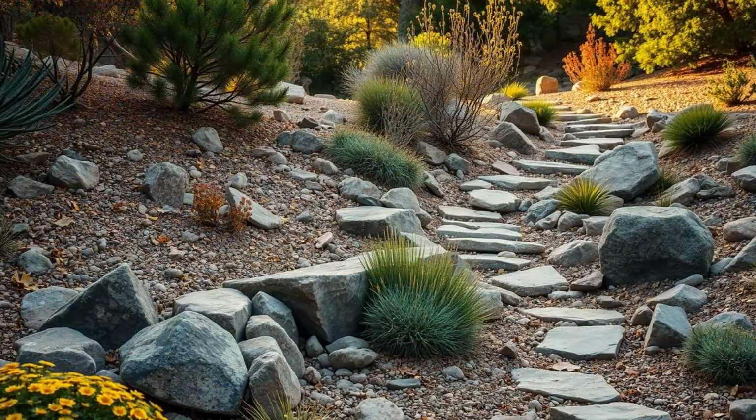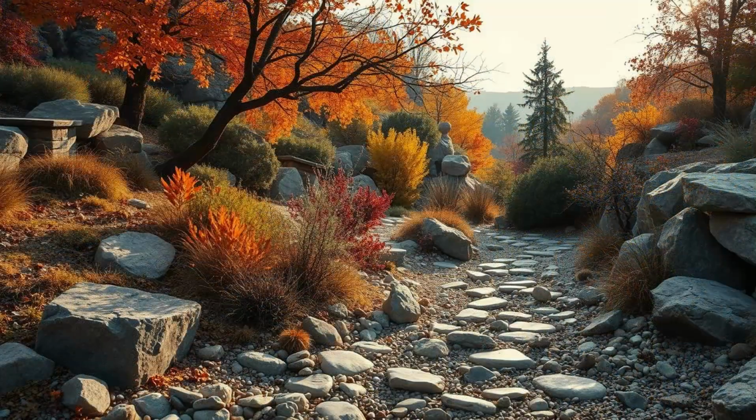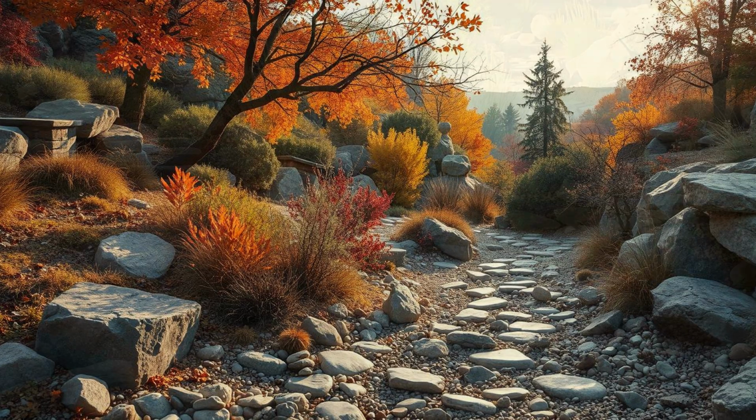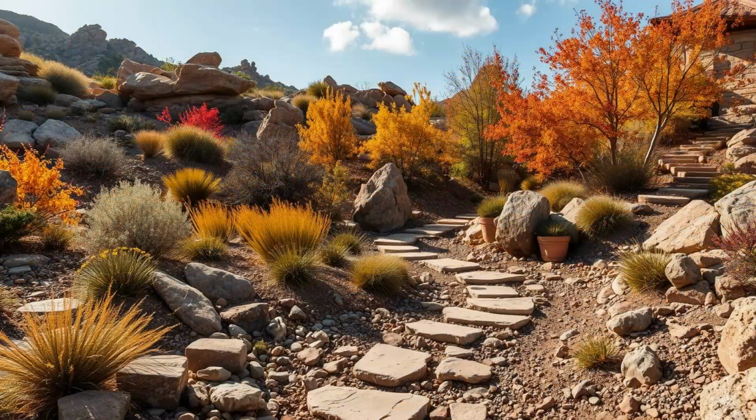Okay, now that your brain is buzzing with ideas and possibilities, let's get into the nitty-gritty. How do you actually start your own rock landscaping project? Don't worry, it's not as complicated as it sounds. You don't need to be a professional landscaper or own a truck full of tools. Just follow these steps, take your time, and before you know it, you'll be building something amazing in your own backyard.